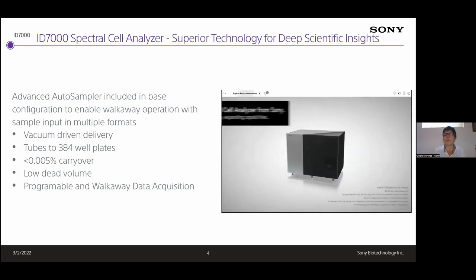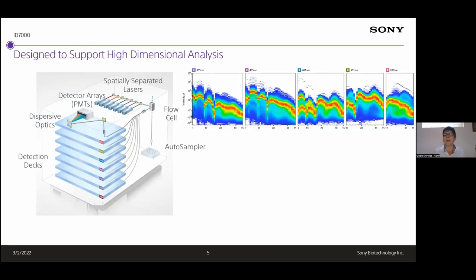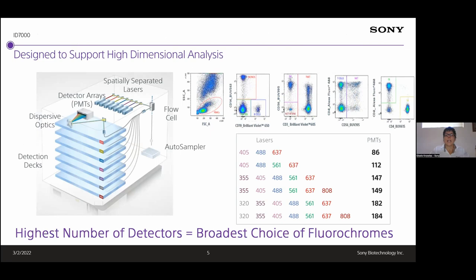And then you have everything programmable: auto acquisition, cleaning, shutdown, et cetera, to round out the key features. And here's basically a synopsis of the build and its capabilities. The parametric data output starts with this ribbon plot, and then you can convert that to whatever kind of parametric data plot you want. And even on the lowest bench of 3 lasers, you get 86 PMTs in interrogation. The 7-laser system has 184.